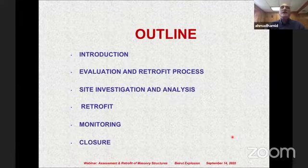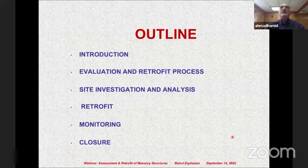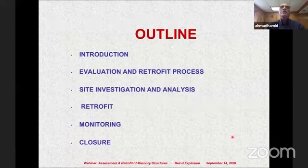The problem is that there are a lot of people doing a lot of interventions, but these interventions may be harmful to the historic structures. So we need to be very careful about what we do.